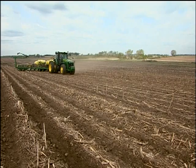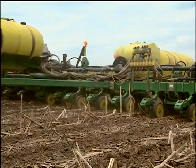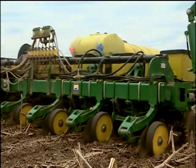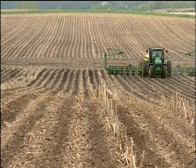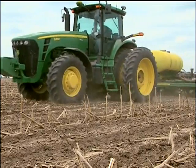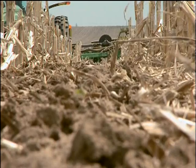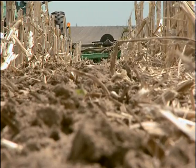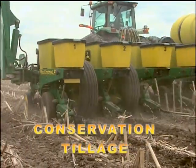Farmers plant corn in the spring when the soil is warm enough to germinate the seeds. In Wisconsin, that generally means early May. Today, most farmers are planting their corn in a way that's better for the environment. Instead of plowing the fields in the spring to get rid of last year's corn stalks, they're planting new seeds right over the old stalks. This is called no-till planting, or conservation tillage.